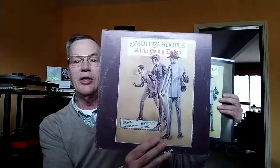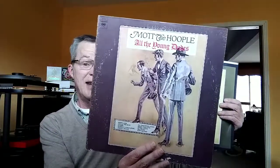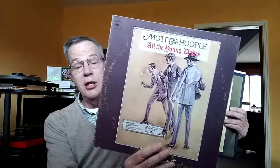And I was just going to show you. So I have these 3 originals. So the Mott the Hoople, that one is exactly the same. This is a well-worn record cover. I've had this since 1977. So yeah, it's definitely worn. So you don't get the back cover, but you just get the front cover. A nice new copy of that.